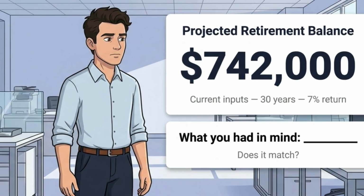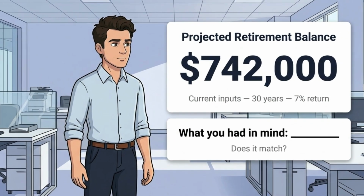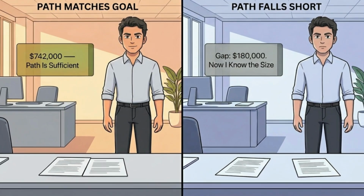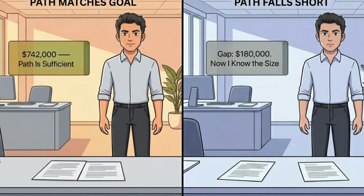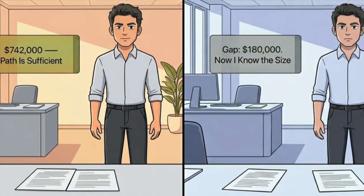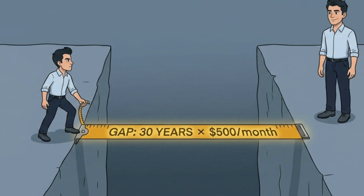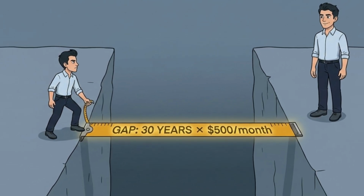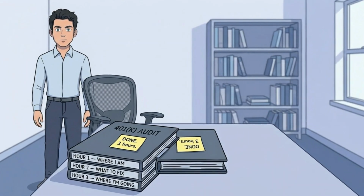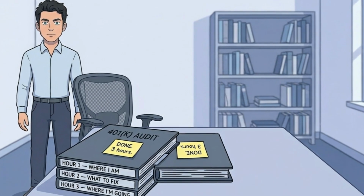Project where you are going. Use any free retirement calculator. Vanguard, Fidelity, and NerdWallet all have them. Enter your current balance, your contribution rate, your employer match, an expected return of 7%, and the number of years until you plan to retire. Look at the number. Does it match what you have in mind for retirement? If it does, your current path is sufficient. If it does not, you now know the size of the gap. You know what additional contribution, or additional time, or additional return is required to close it.